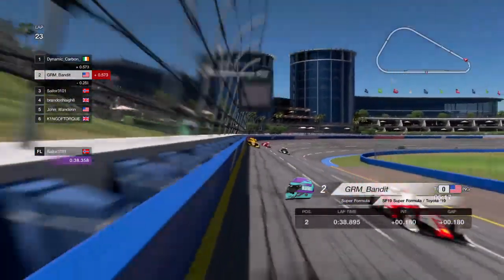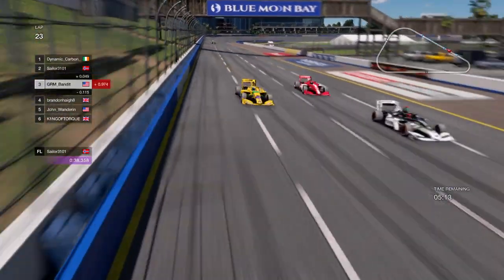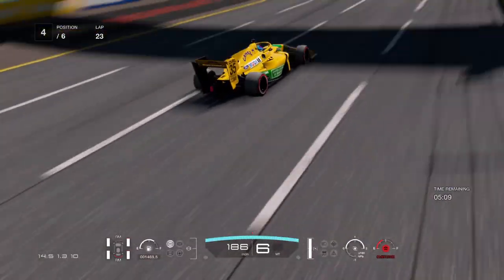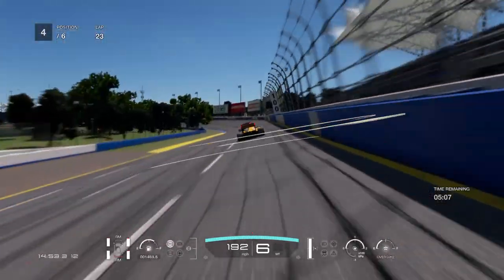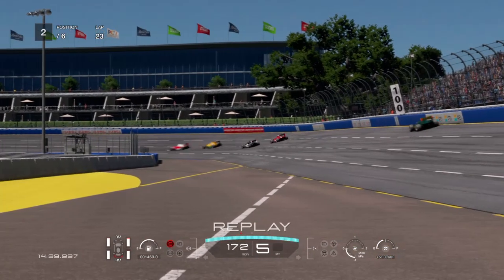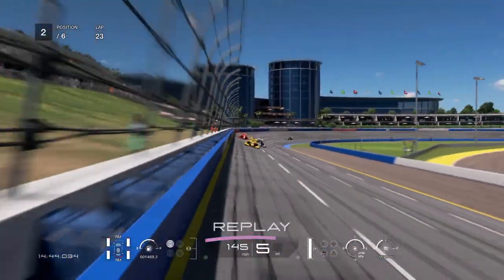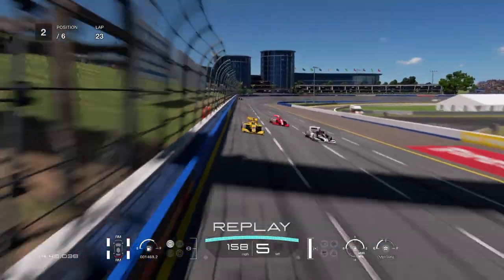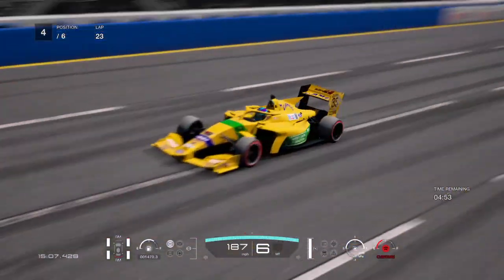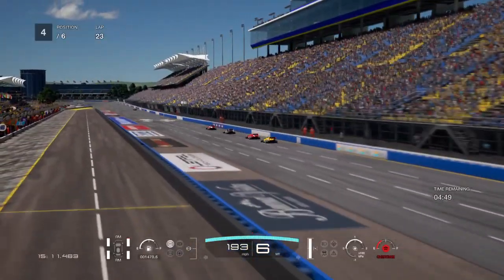So Bandit doing quite well. Oh, just raising the barrier a little bit. Oh, in fact, he's going a little bit slower. He's got rear aero damage. When did he pick that up? Was it just then on the exit? Oh no, he must have been hit going in. So there you see it. So Bandit's damage will indeed clear up.